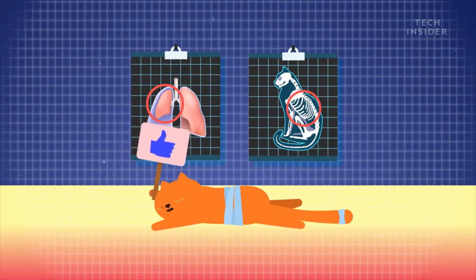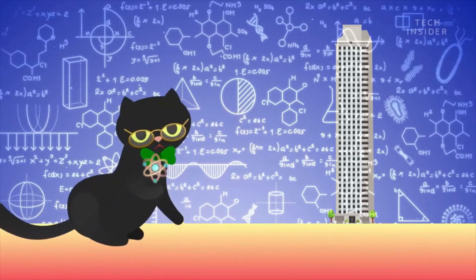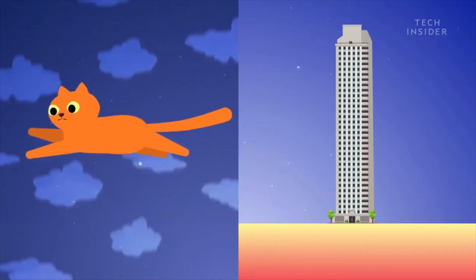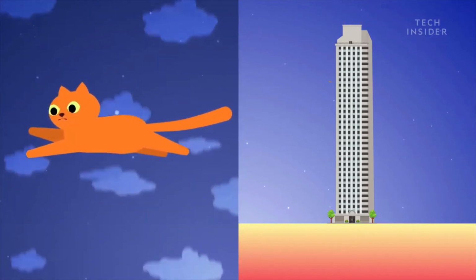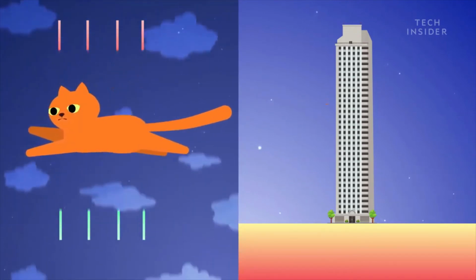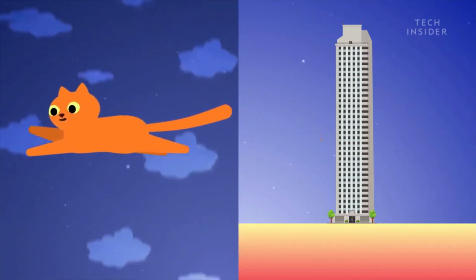So, how do cats somehow subconsciously know how to land? It has to do with a physics phenomenon called terminal velocity. At first, the cat plummets faster and faster under gravity until she's fallen the equivalent of 5 stories. At that point, she hits constant terminal velocity at 100 kilometers per hour. She's now in free fall, where air friction counteracts her acceleration under gravity. At this point, she's no longer accelerating and, more importantly, doesn't feel the pull from gravity.